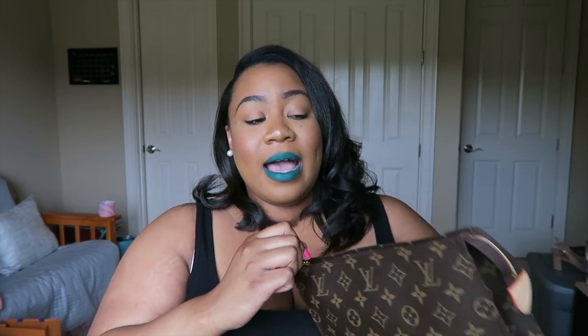The first thing I have, I'm totally going against everything that I used to say about this item. This is my Louis Vuitton Toiletry 26. This is a toiletry bag. I am currently using it as such.